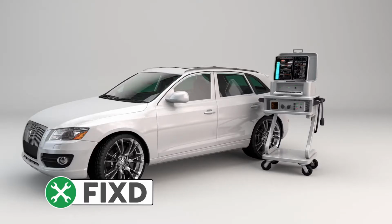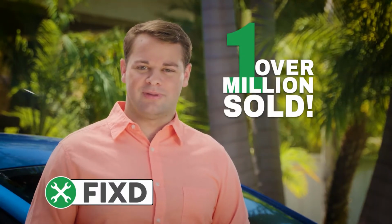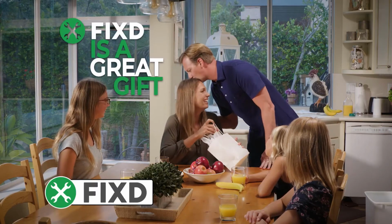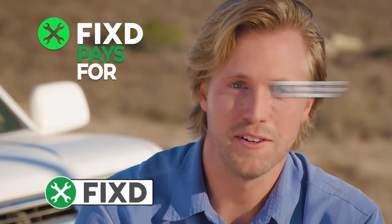Fixed takes the power of your mechanic's big, expensive diagnostic machine and puts it in the palm of your hand, so you never get taken advantage of again. Whenever I had a problem with my car, I always called my dad. Now that I have Fixed, I can take care of all the problems myself. Over 1 million drivers on the road today are empowered by Fixed. You can be too. Fixed is a fantastic gift and a must for families, keeping all your loved ones safe. Fixed not only saved me money, it more than paid for itself the first time I used it.